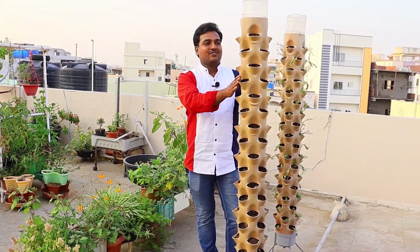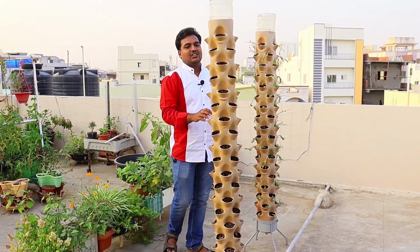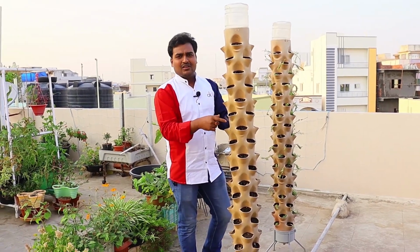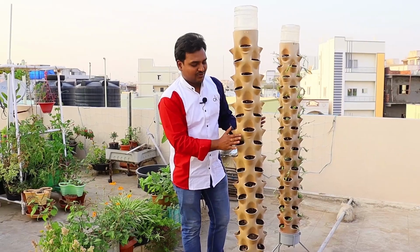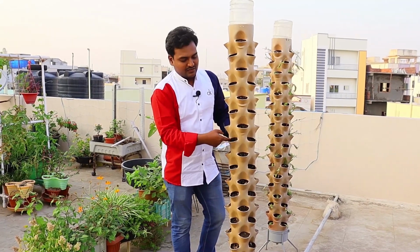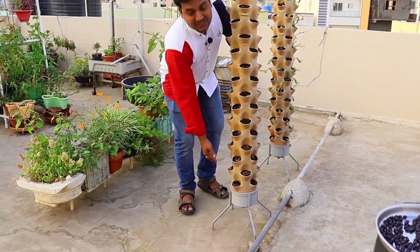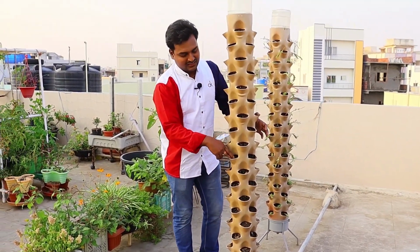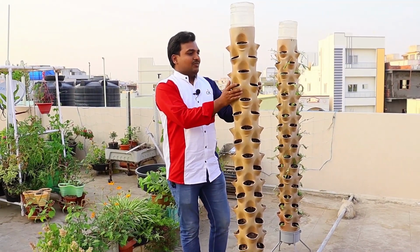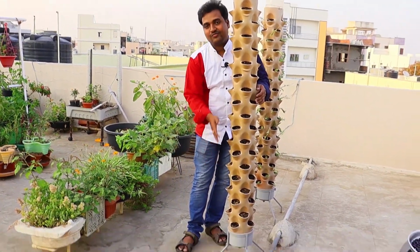Right now what you see in front of me are vertical gardening towers. These are, I would say, very innovative creations. This vertical tower is made of a pipe. I think PVC casing pipe or something. I'm not sure what the material exactly is. So one guy who supplied this to me, he himself made pockets out of that pipe, and then he supplied a stand to it, also the potting mix to fill inside this pipe. This is a beautiful creation, and it accommodates most of the plants in just 1 square feet of place.